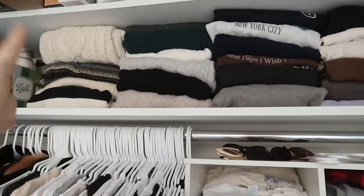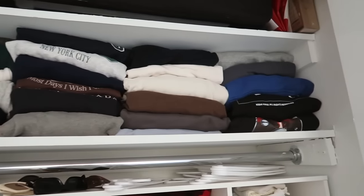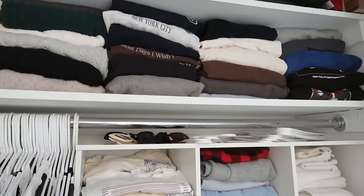I ended up having to move the towels that were over there to here just because I wanted to fit all of my sweaters on this top rack right here. I love how this looks. I feel like I can easily see what I own now.